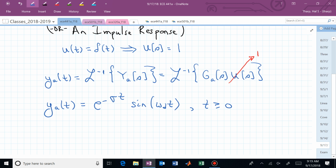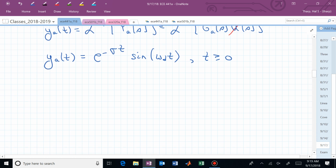And now you could ask some other questions. Is this system stable? Or is this response stable? This initial condition response. What's going to happen as time gets big? Or you might even start thinking about sketching this.